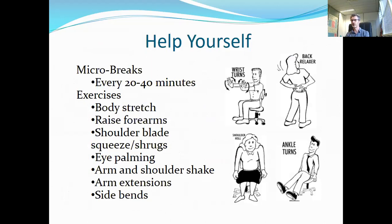Help yourself. So how do you do that? You take a break every 20 to 40 minutes, get up, walk around, get a glass of water, exercise, body stretch, raise forearms, shoulder blade squeeze, shrugs, eye palming, arm and shoulder shake, arm extensions, and side bends. I'll go through some of these now in a minute.